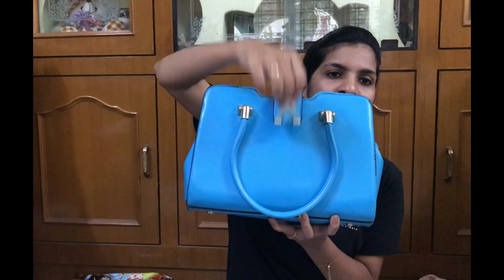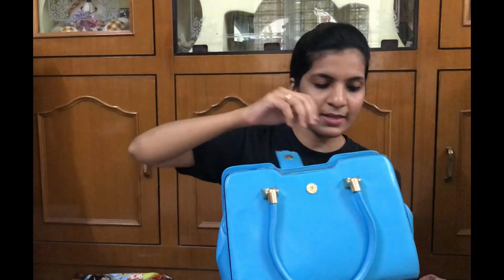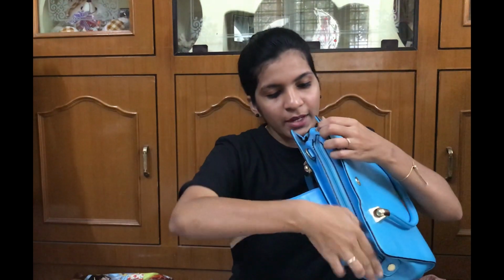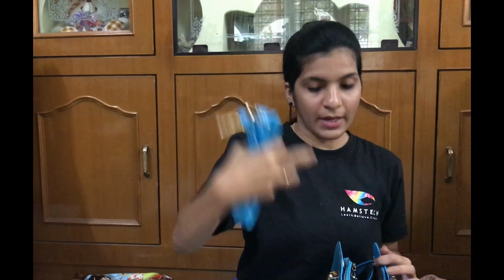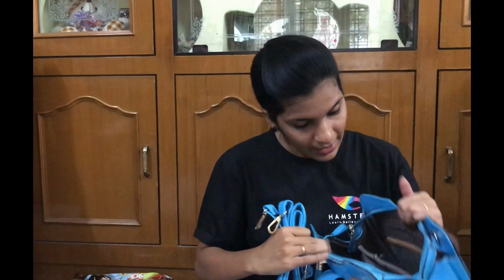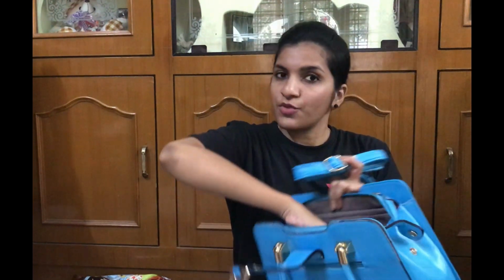So it has this flap like thing with a metal over here which opens like this, and it has a zipper here, and it is really very spacious. It's very big and spacious. It has also got this attachment so that you can make it long if you don't like to carry it as a handbag. That is the best part which I like. And it has got two more partitions in the middle. So yeah, this was my next buy.